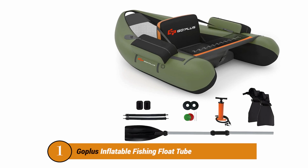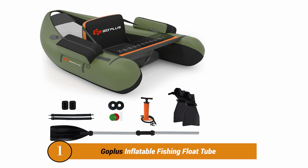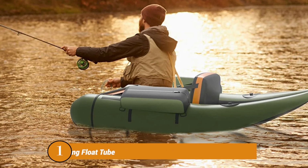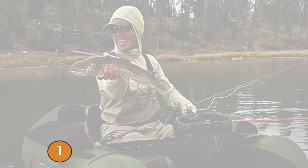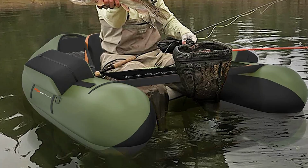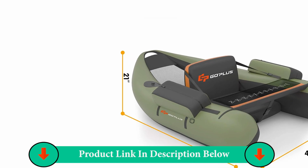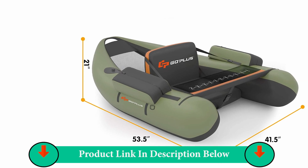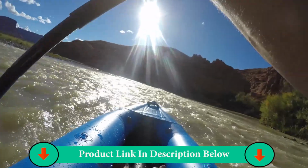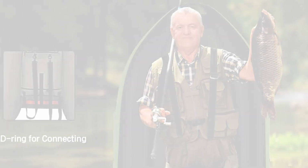Number one: Gopless inflatable fishing float tube. If you are looking for a successful day out fishing, then you're going to need to be kitted out. A solid rod, good tackle, and bait are essentials, but what you may not have invested in is an inflatable fishing float tube. It'll help you access deeper waters than you could by land and be comfortable while doing it. You'll get great buoyancy with the ability to hold up to 350 pounds.